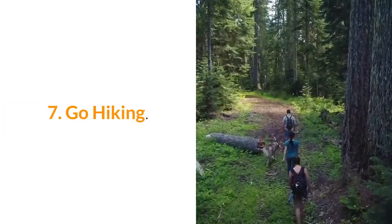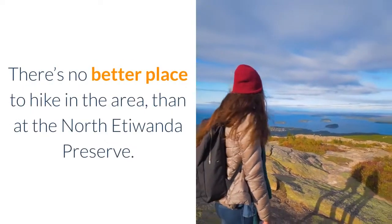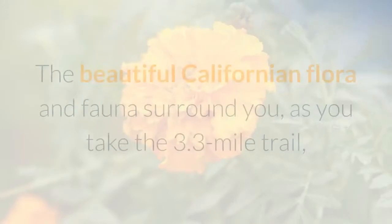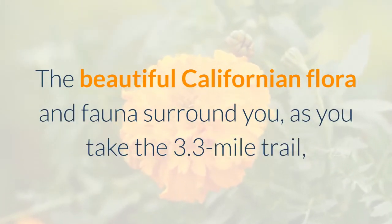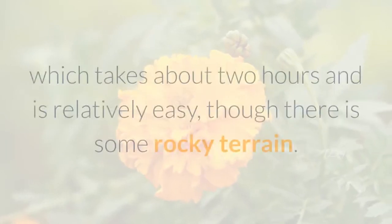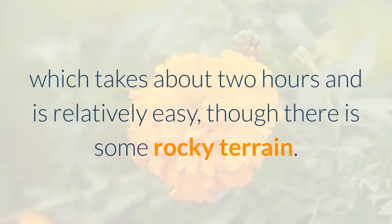7. Go hiking. There's no better place to hike in the area than at the North Etiwanda Preserve. The beautiful Californian flora and fauna surround you as you take the 3.3-mile trail, which takes about 2 hours and is relatively easy, though there is some rocky terrain.